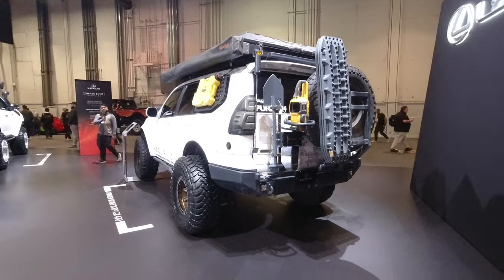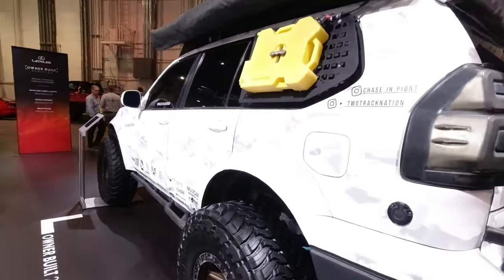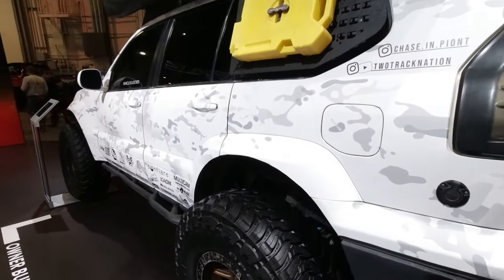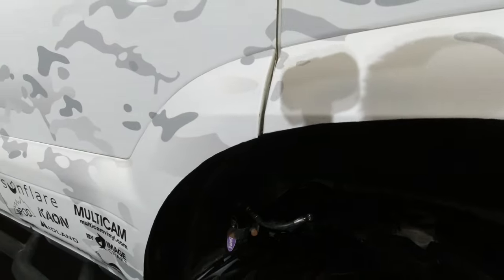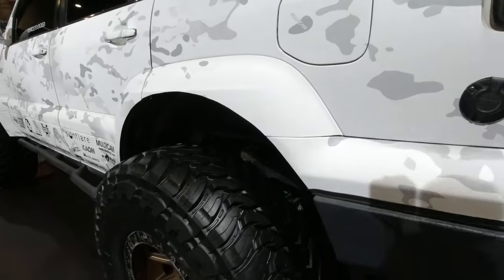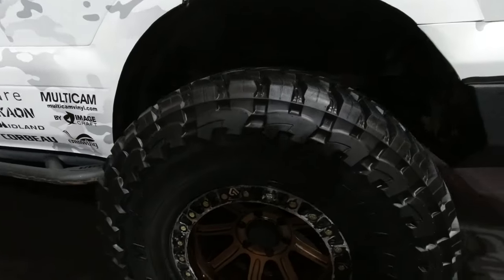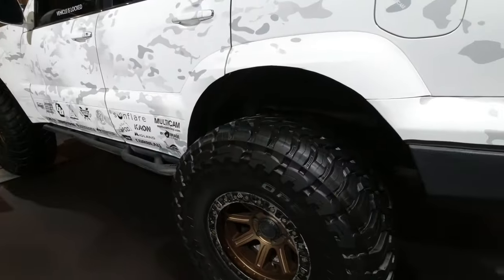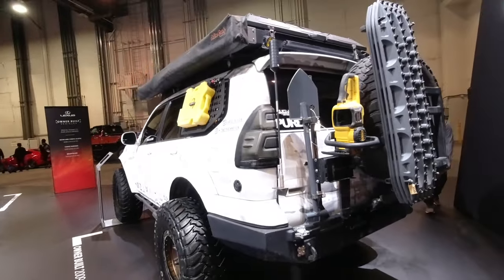This one's nice, man. Oh my god, look what they did to it. They put big humongous tires, they cut the body a little bit, they got Dobson's reservoir shocks on there, coilovers. These are probably 17s, yeah. 17 bead locks with 37-inch tires. Those are the Toyo Mud Terrains. This is badass, man.